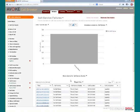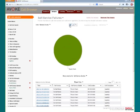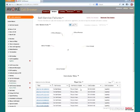My column chart doesn't look very interesting anymore. You notice at the top we've got a few other charting tools so we can look at these calls by different attributes. For example, I might want to make this into a pie chart, and perhaps I'll want to look at the pie chart according to how many retries people had. That's pretty interesting. So it looks to me here that we've got a large number of calls, maybe a third of the calls, have three or more error prompts in the process of failing out of the application.